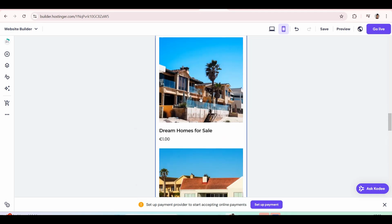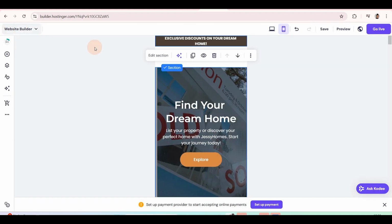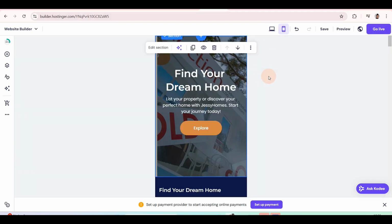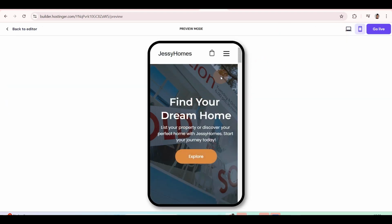There is nothing wrong with it. It looks exactly how I want it to look like. And we're going to preview it now. Okay, I think there's some things I would probably change with this, because this exclusive discount should go. Let's go back to, so this exclusive discount here, I don't want it, so I'm just going to delete this section. Okay, let's see how it looks like now. Yep, this is how it should look like. And let me go to preview and see. Yeah, I like it like this.